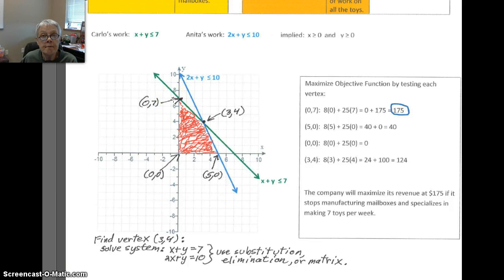The vertices are very important in linear programming because we don't have the turnaround point that a quadratic would have. Instead, we have to use these turnaround points: (0, 0), (0, 7), (3, 4), and (5, 0). These are the vertices that enclose the shaded area that is the solution set for our inequality, for our linear programming problem.